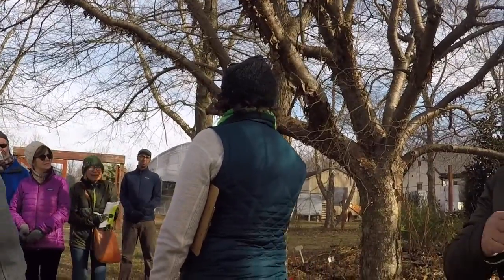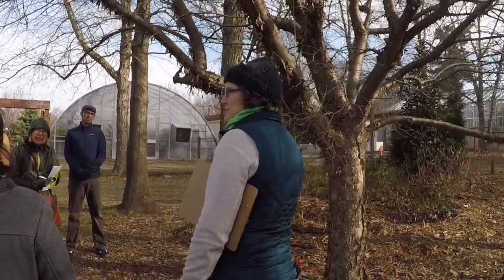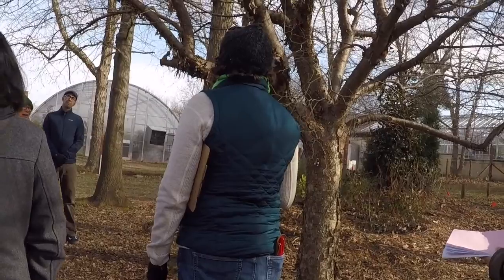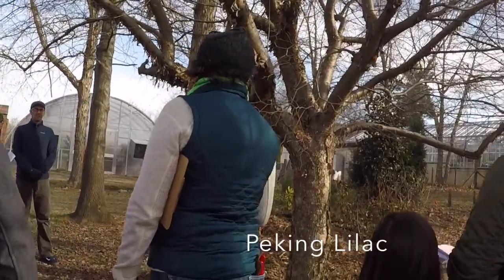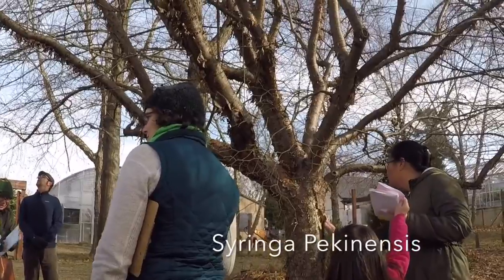I have been inside this research garden and always made the assumption that this tree was some kind of birch or maybe a cherry. But Ben told me yesterday that this is actually a lilac. Yeah. So this is the Peking lilac, Syringa pekinensis.